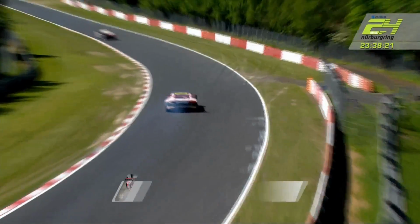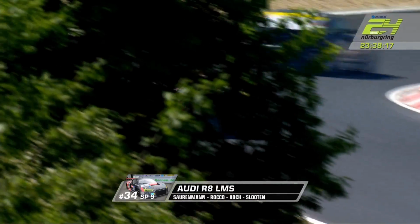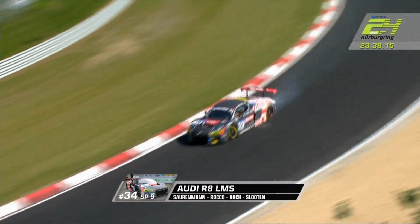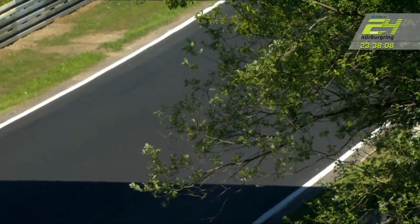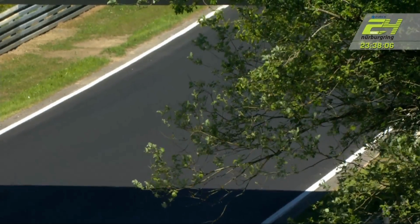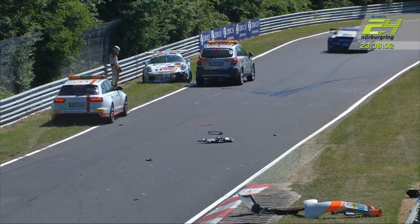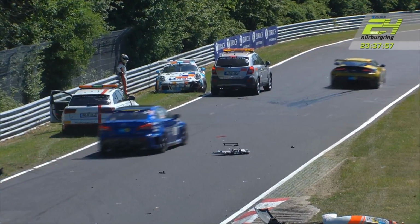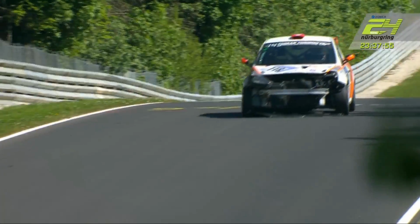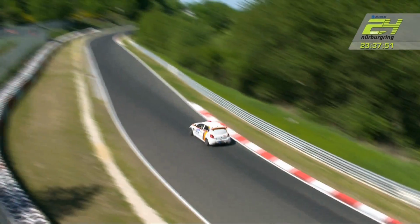Meanwhile, the damaged Audi is the 34 SP9 machine, Saruman, Rocco Kuch and Sluten Audi. And that's received big rear left damage, so it's got bodywork rubbing on the tyre. And the problem for that car is where the incident happened was beyond the cutback on the Grand Prix loop, about the first corner beyond the cutback on the Grand Prix loop. So he's going to have to do the best part of 23 kilometres in order to get back to the pit lane. And that, of course, applies as well to the Clio.